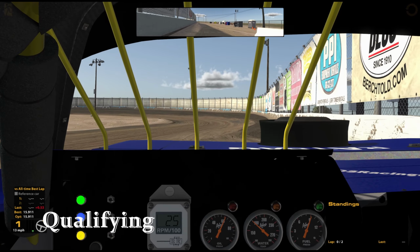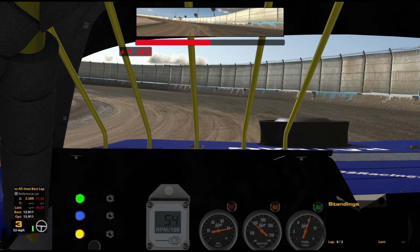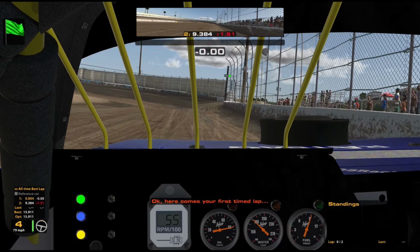We are in a dirt street stock. Come right along as I attempt to qualify the car. Green, green, green. Okay, here comes your first time lap.